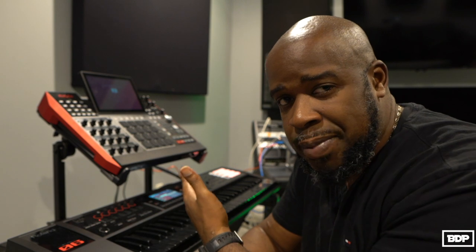Even when I used to produce back in the early 2000s, when I had my 2500, I used to use the spit out from my keyboard into my 2500. It was a digital out and it sounded really good too. It was a very clean sound. Now these new keyboards only have the 1/4 inch out to your mixer, or in my case to my MPC, and it sounds good.